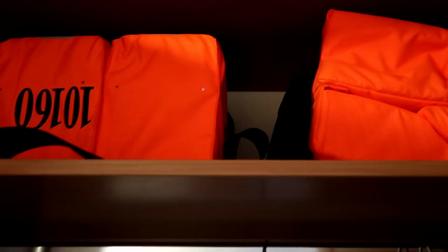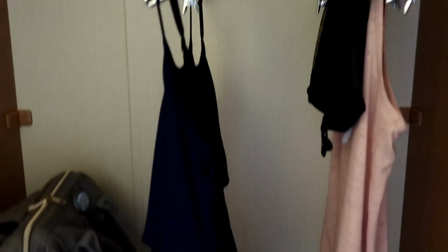In the second closet, more life jackets, and it's pretty much the exact same setup minus the safe. And they also have, which I like, bed rails right over here. That came with it. I didn't have to request that. We didn't end up needing it though. And some more hangers.